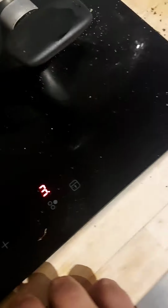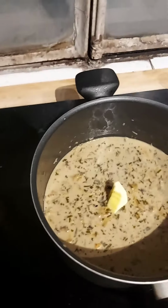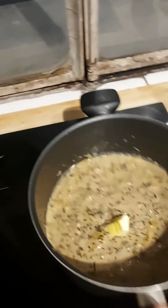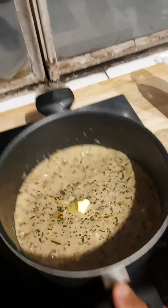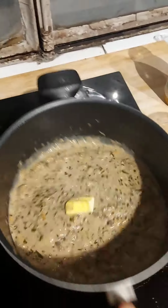Pump this in on high heat, and your sauce will separate the solids from the fats. It's going to look like water sitting on top of your sauce. At that stage, there's no salvaging it. Alright, now cold butter. That was in the freezer. And you don't want to physically stir it. All you want to do is shake it into the pan until it emulsifies with the sauce.